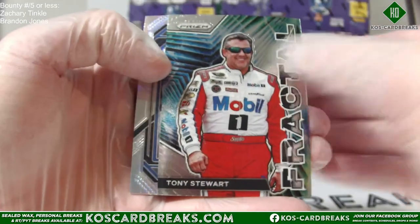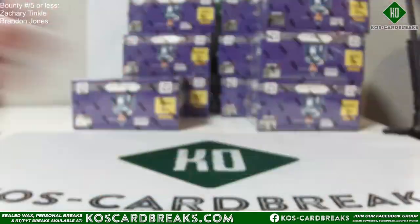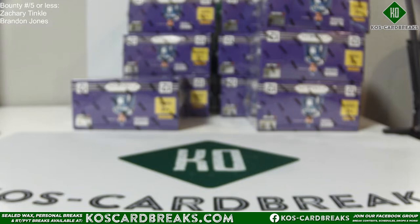National Pride, Joey Logano, Fractal Tony Stewart, and Silver for Chris Buescher. Going to close out box number two.